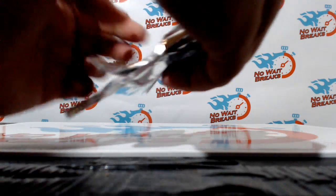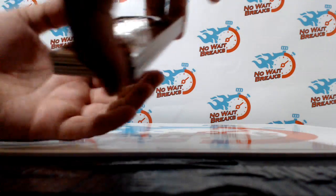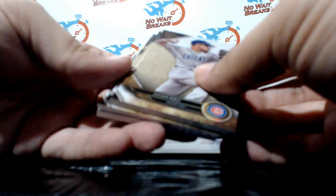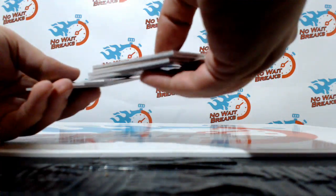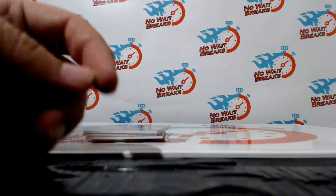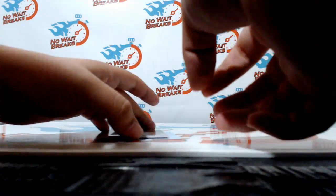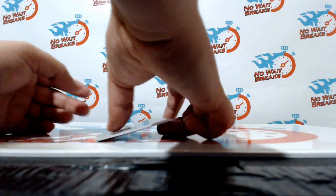So the other half has got the triple. Plus, I'm sure some other filthy stuff. There's another redemption at the back. To 50, Freddie Freeman. To 250, Dustin Pedroia. Base, base, base. I don't want to see it.